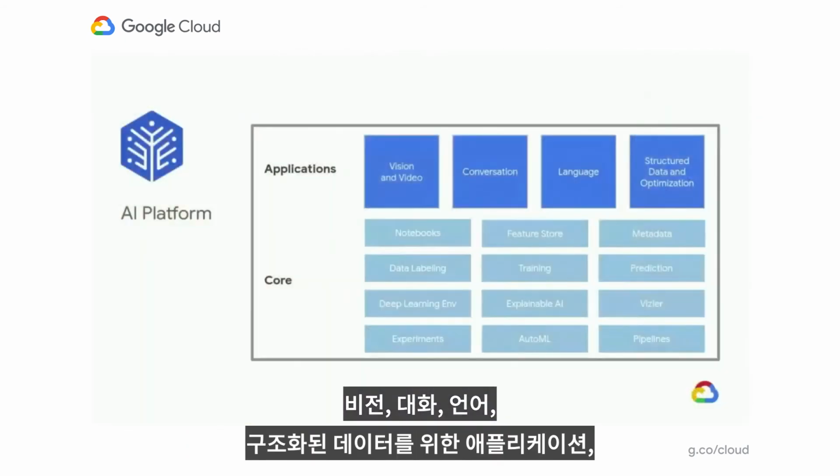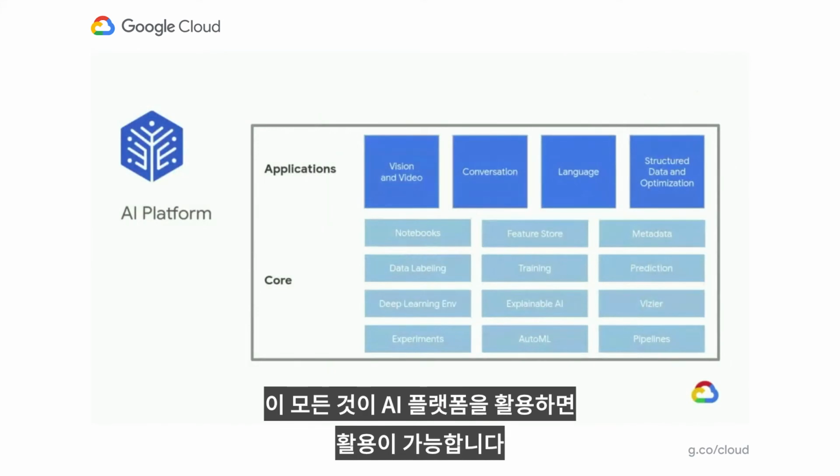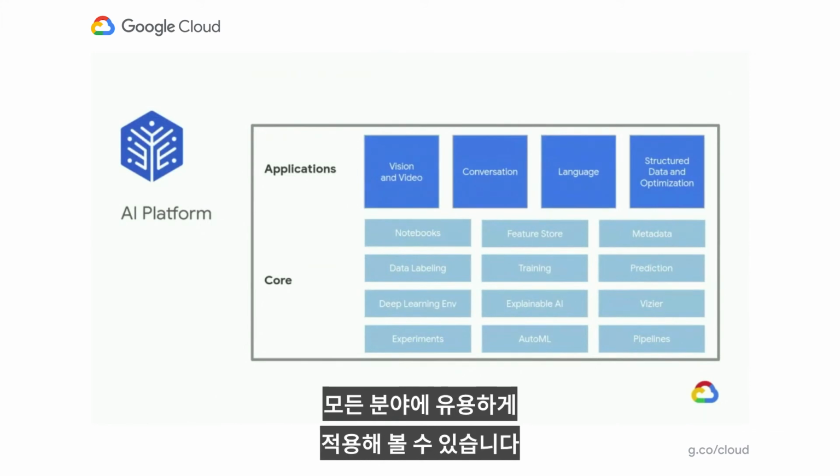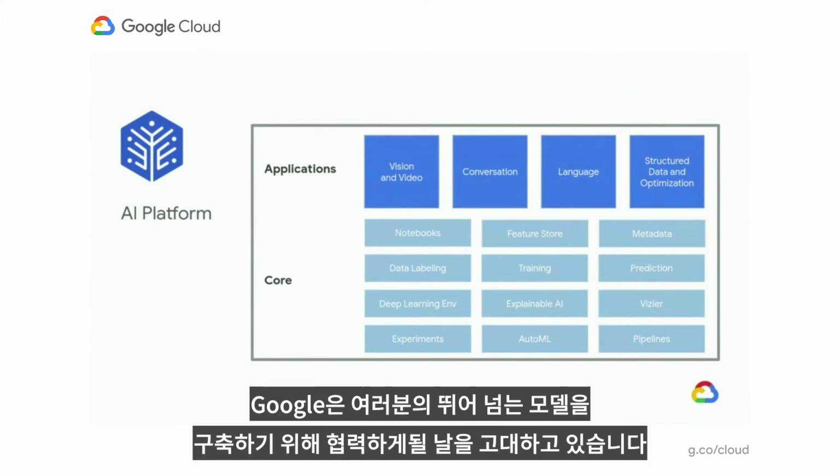All of this comes back into the AI platform. Whether it's the applications for vision, conversation, language, and structured data, or whether it's the core services of notebook as a service or training as a service or pipelines that you may want to use. All of it, we are excited to partner with you to build models that go beyond your expectations.